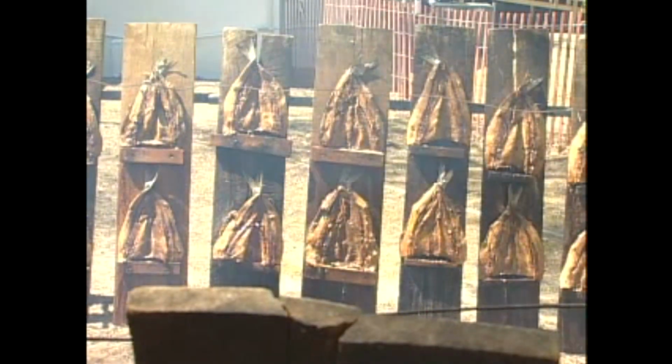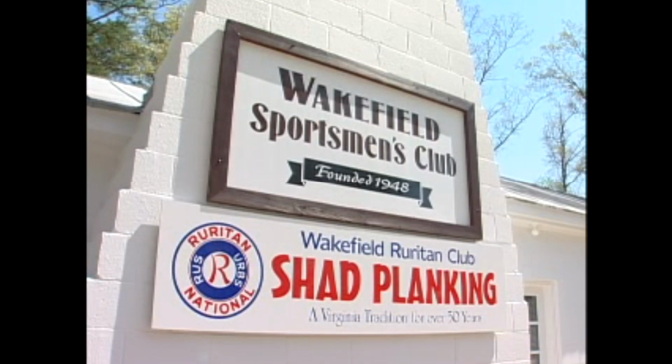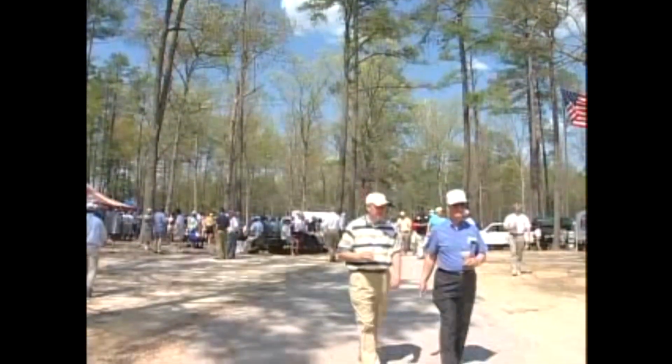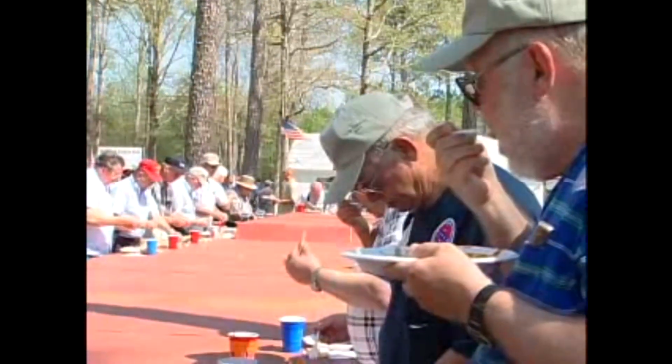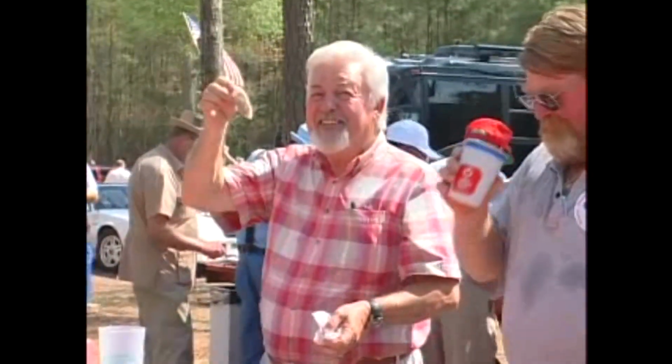Shad were once so plentiful that annual feasts became traditions. One of these is the Wakefield shad planking, marking the beginning of Virginia's political season. Love that shad!